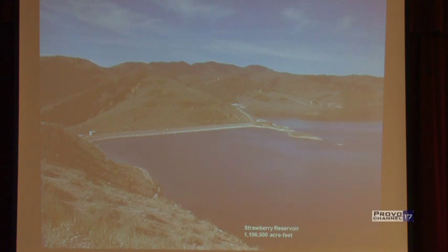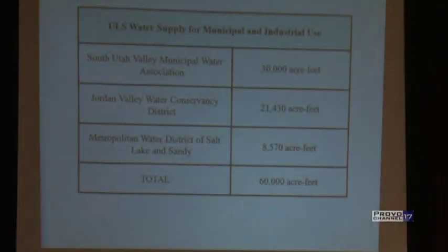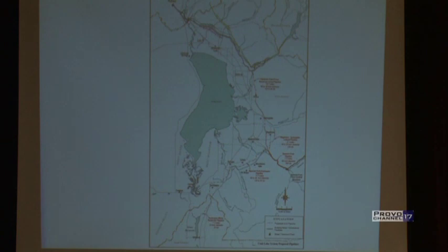This is a picture of Strawberry Reservoir. The old project 100 years ago was about a quarter this size, and the pioneers brought the first water through, and that just collected the Strawberry River drainage. But with the Central Utah Project, it's reached out farther into Rock Creek and the areas out to Stillwater and collected our entitlement of Colorado River water. Half the water goes to cities in South Utah County. They get about 30,000, and there are two water agencies in Salt Lake County that get the other amount, which makes up half.